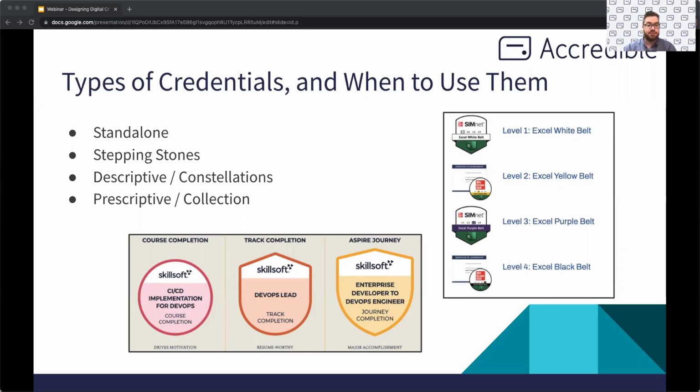And so the types of things credentials recognize typically fall as skills, knowledge, participation, identity, certification, and social and life skills recognition. More important than that, to this discussion at least, is understanding the type of credential you want to issue based on the outcomes and objectives of that credential. Let's jump into this list.